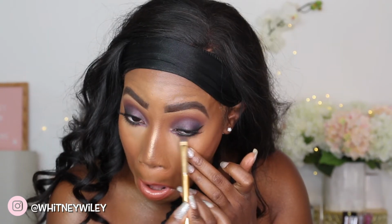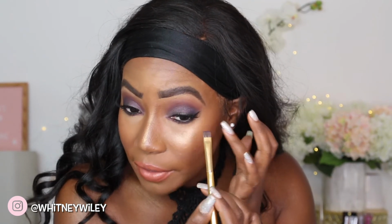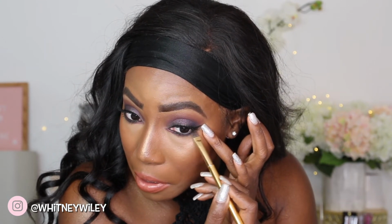And I'm gonna go underneath, and then I'm gonna take Sorceress, which is the blackened purple shade, towards the middle, and then Voodoo, which is the navy blue, which is already on the outer corner. I'm just gonna connect that on the outer corner of the bottom of the lash line too.